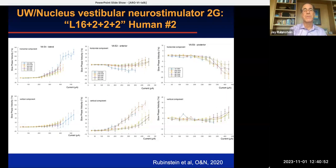These results were pretty stable over time. That is, unlike the first set of subjects, we had eye velocities that remained pretty constant over the year after surgery and beyond. So we were much happier with this device.